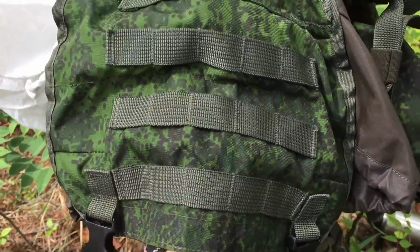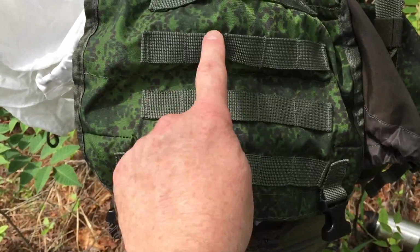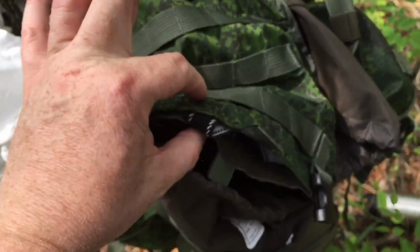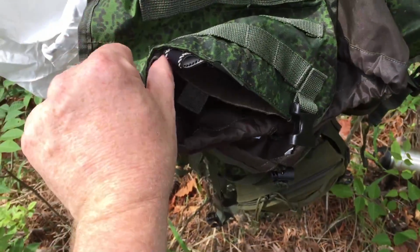In fact, if I put my hand in here, my hand's about right to the top, where this pouch goes to about right here. It's not a terribly small spot, but it's not really thick, if you will, so you don't have a lot of playroom in here. You'll have to experiment to see what I mean.